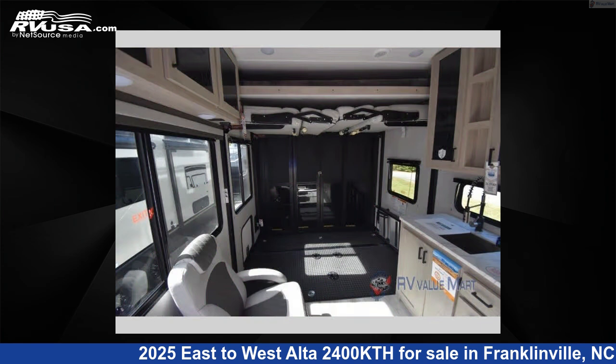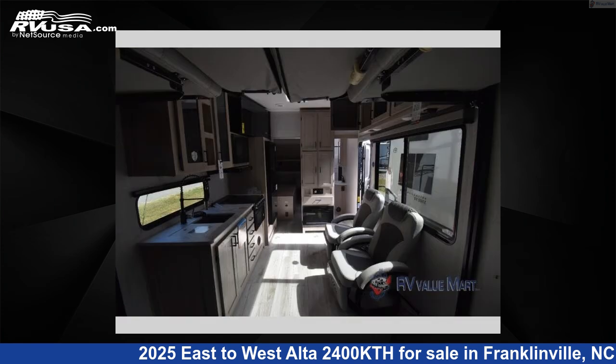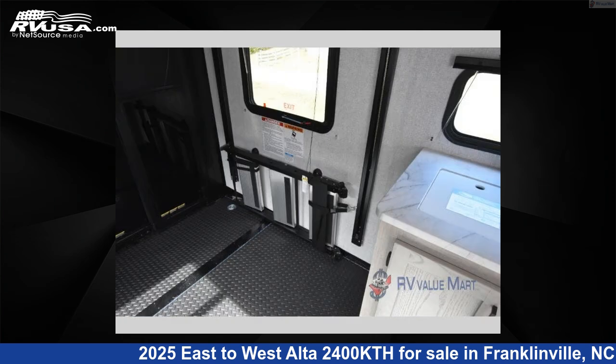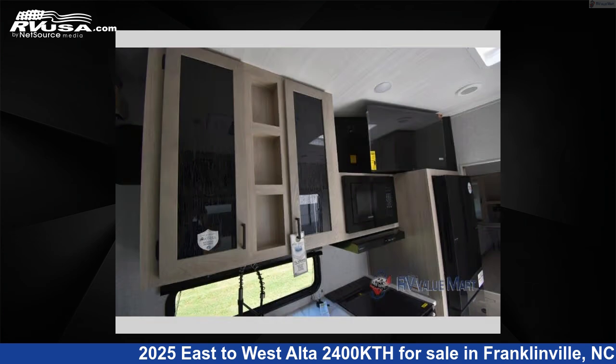This new East to West is 28 feet 0 inches in length and features an Ansonia Stone interior, sleeps 6, slide-out, and 106 gallons fresh water capacity. The floor plan layout of this toy hauler features a front bedroom.